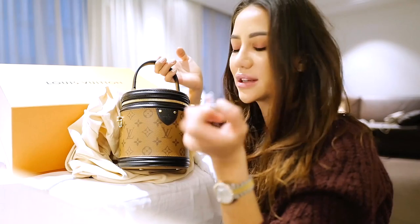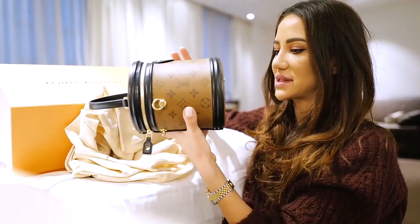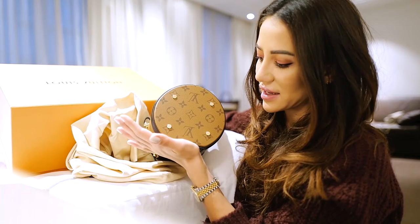The beauty of this bag is in its shape, I would say. This is the shape. It's kind of round, but where it sits next to your body, if you wear it on your shoulder, it's flat, so like this.